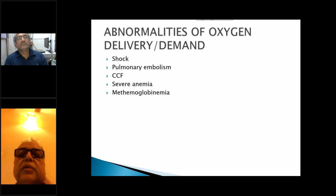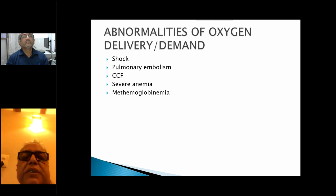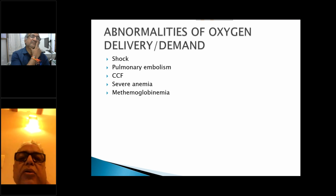Then the abnormalities of oxygen delivery or demands. A common one is shock in pediatric patients. Pulmonary embolism is not that common in pediatric patients. Congestive heart failure is common. Severe anemia in a malnourished child is itself a cause for respiratory failure. And quite frequently, we see methemoglobinemia after ingestion of some poisons in pediatric patients.